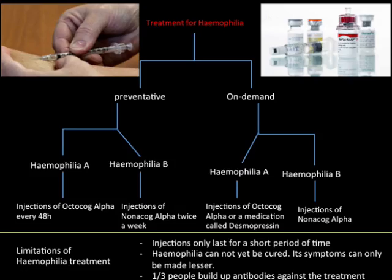Haemophilia currently does not have a cure. It has treatment that reduces the effects of the disorder though. These treatments are either preventative, which prevents major incidents occurring, and on demand when incidents happen. Preventative treatment for haemophilia A involves injections of octocog alpha every 2 days. For haemophilia B, injections of nonocog alpha are given twice a week. Both these substances are genetically engineered to provide substitute proteins to assist in clotting.